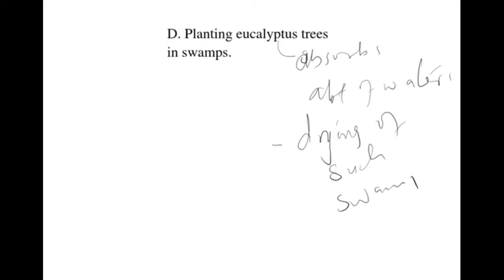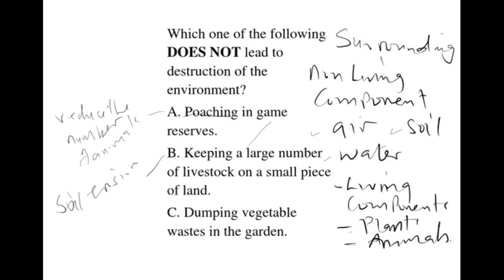And that will affect that environment, because in those swamps or swampy areas, there are animals that survive there, and also there are some plants that are found there. So if they end up drying because of planting of eucalyptus, then you will have destroyed that environment for those plants and animals.